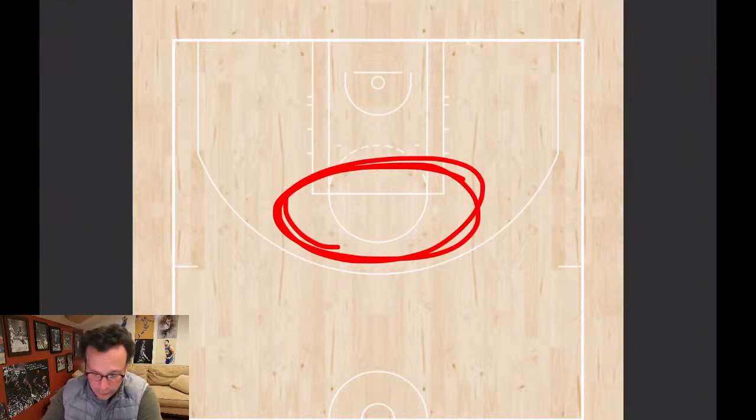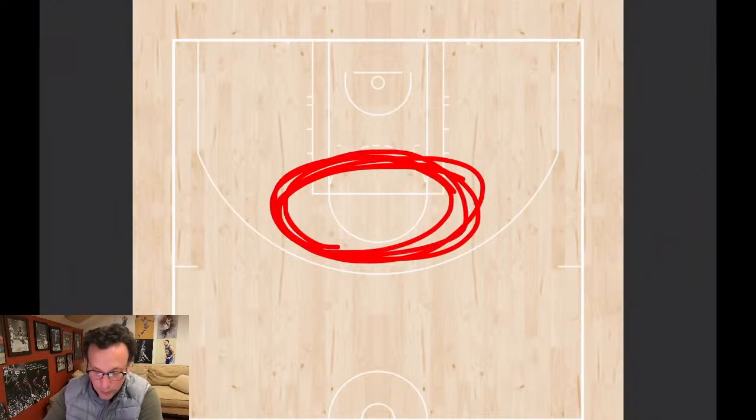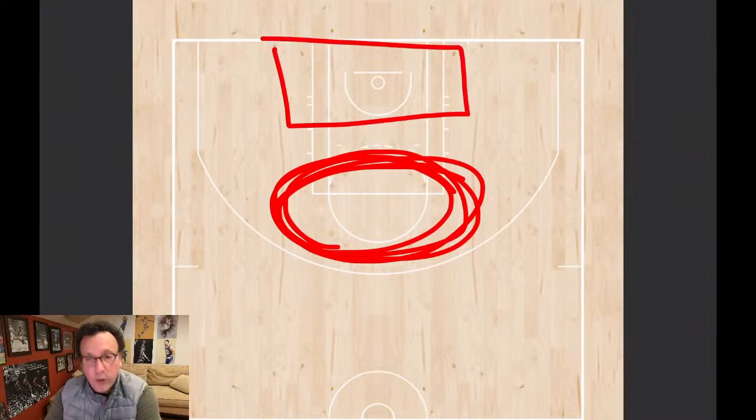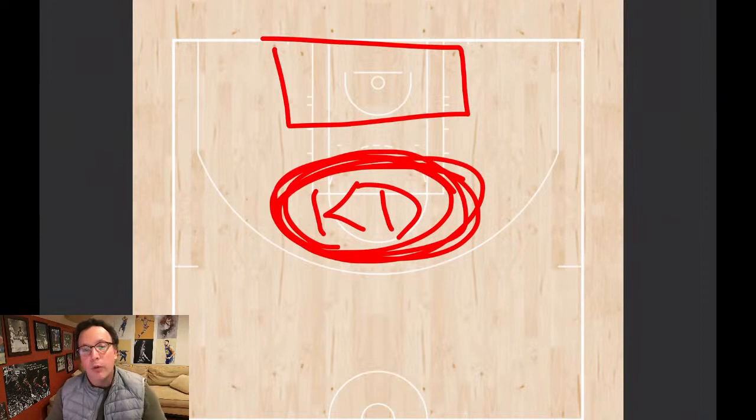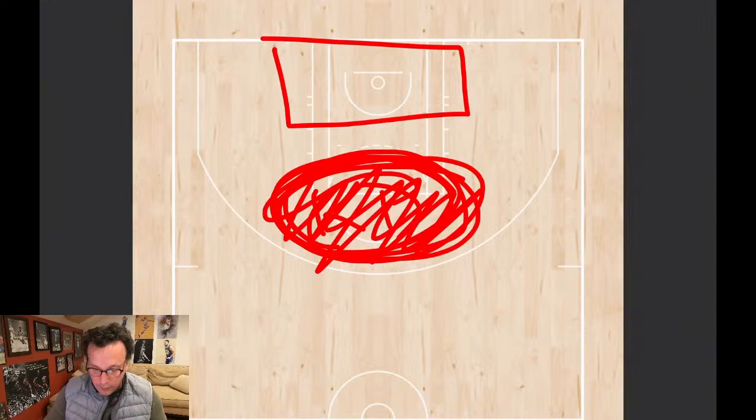So this is the key, right in here, the high post area, and that means that this area is open for drivers and guys to come in there and can kick or shoot it. That's a really great area. By the way, this should be KD's area. If you look at a heat map of where he runs in the offense in the half court, it should be completely dark in this area right here, in my mind.